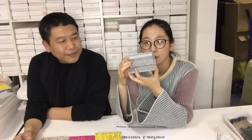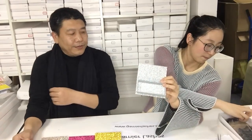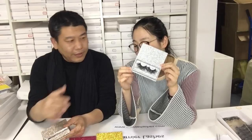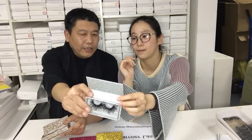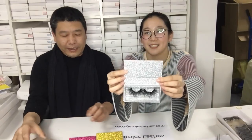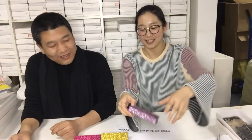Next one, silver glitter, gray silver. Try the eyelash in it. Beautiful. A little lower, don't let your beautiful face be blocked by the boxes. Our audience can see very clearly. So beautiful, ladies and girls. Show your face to our audience, right?